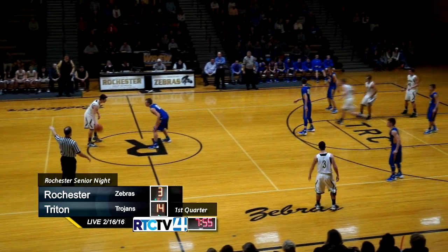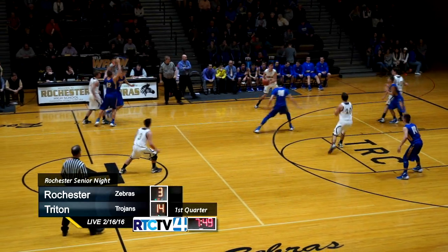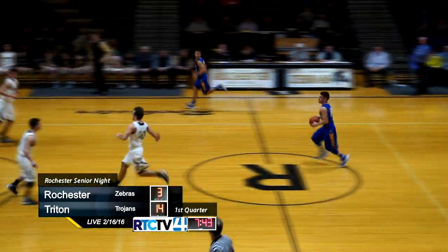Going to the second quarter here at Rochester High School. Triton leading 14-3. Zach Deshawn in the basketball game for the first time tonight. And Deshawn against a double team, a long double team, by the way. Down the low to Wilson Lee. He has a shot blocked by Johnson. Picked up by Anderson. Triton runs to our right.